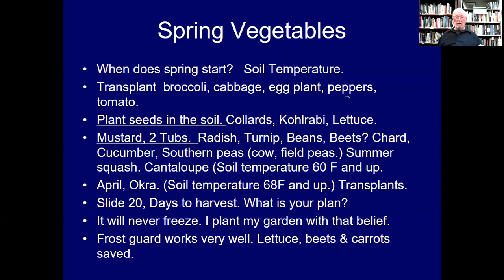Frost guard, if you have a piece of it, works very good to protect some of your things when you have that one night of frost.